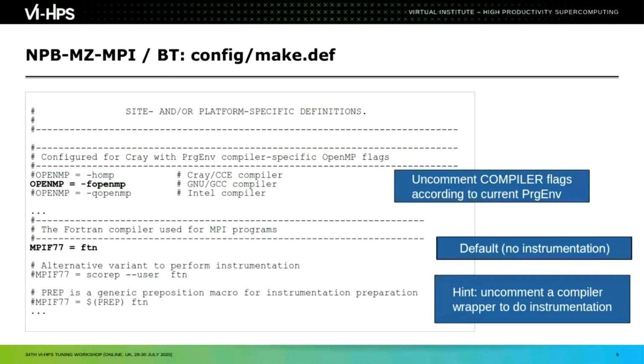Before we actually build it, I wanted to point out that we've set it up for the GNU environment. As I said, if you were to want to switch to one of the other environments, the Cray compilers or the Intel environment, they have different compiler flags, and so you'd have to adjust the make.def. This is the configuration for the benchmark build in this directory, and then we would uncomment whatever line is relevant to the compiler we're going to be using.